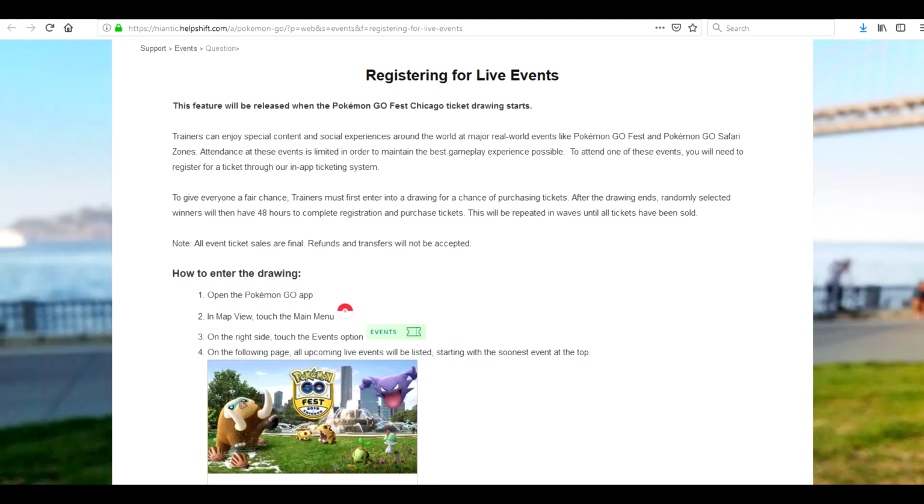So let's take a look at this. Trainers can enjoy special content and social experiences around the world at major real-world events like Pokemon Go Fest and Pokemon Go Safari Zones. Attendance at these events is limited in order to maintain the best gameplay experience possible. To attend one of these events, you will need to register for a ticket through our in-app ticketing system. To give everyone a fair chance, trainers must first enter into a drawing for a chance of purchasing tickets. After the drawing ends, randomly selected winners will then have 48 hours to complete registration and purchase tickets. This will be repeated in waves until all tickets have been sold. Note, all event ticket sales are final. Refunds and transfers will not be accepted.